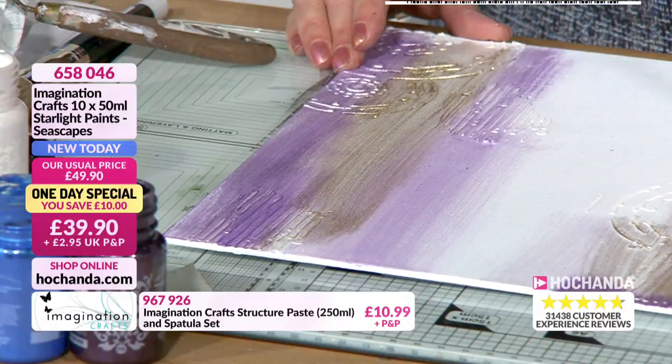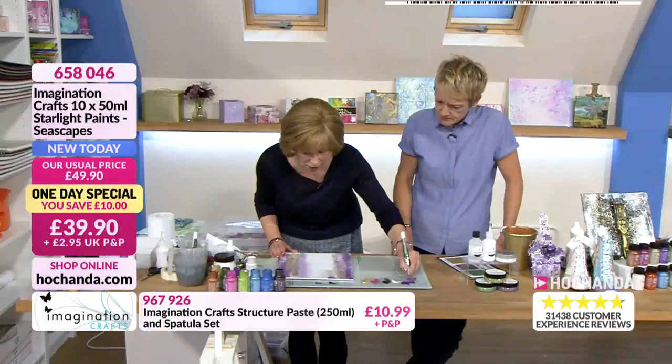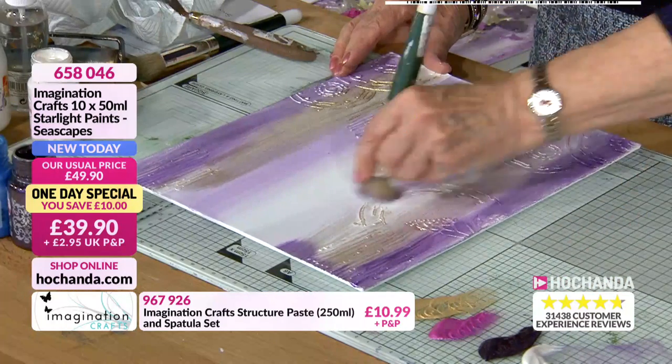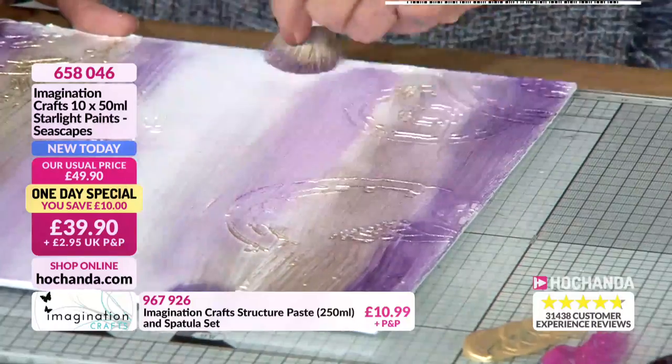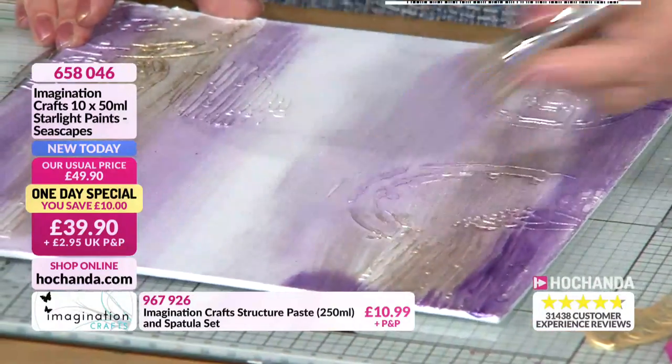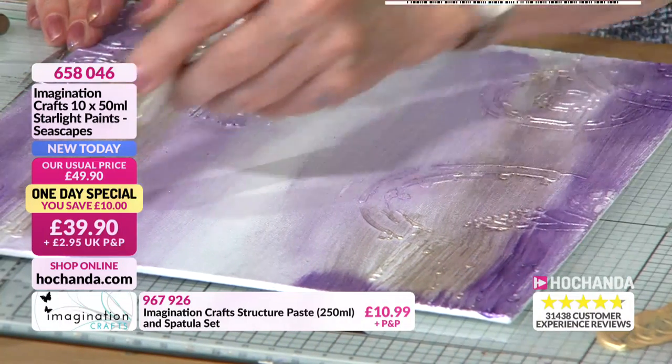I just need to get colour on. I find this quite a stiff stencil brush. It gives me the ability to spread the paint quickly, which I absolutely love. So it's quite thick, and it's the one I use for stenciling.